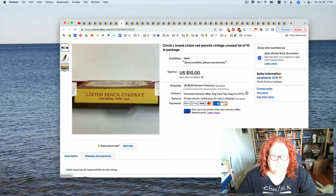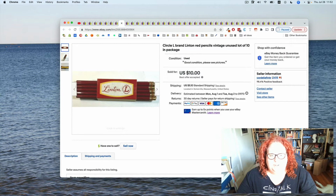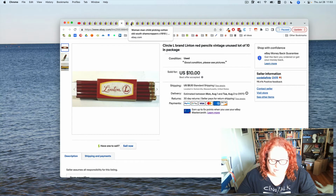I got these at an estate sale with a bunch of old office and art supplies, which are always a good thing to pick up. And it's weird, the name Linton, I immediately think of Wuthering Heights, and I don't know why. My point is.